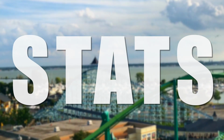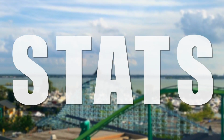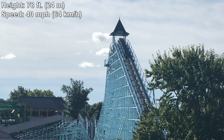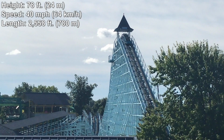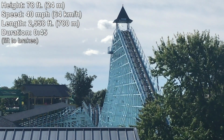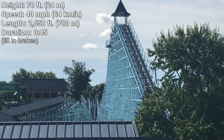Blue Streak is a PTC wooden coaster with a maximum height of 78 feet, a top speed of 40 miles per hour, a track length of 2,558 feet, which contributes to a ride duration of 45 seconds. Blue Streak opened in 1964, making it Cedar Point's oldest currently operating roller coaster.